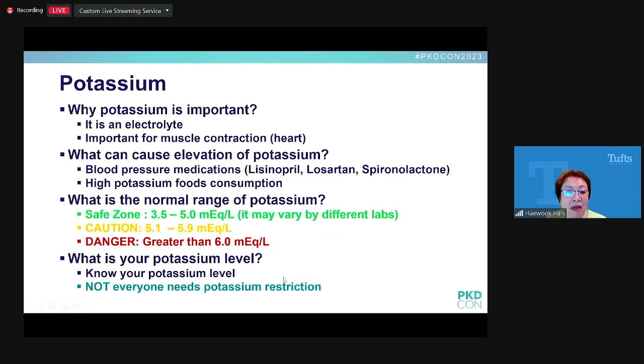Potassium. Why is potassium important? It's an electrolyte. It's very important for muscle contraction, especially the heart. And what can cause elevation of potassium? There are blood pressure medications.